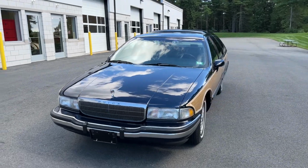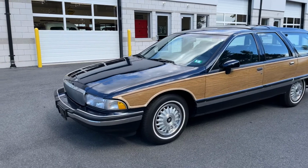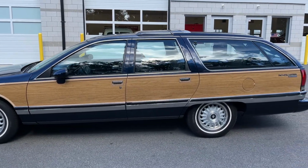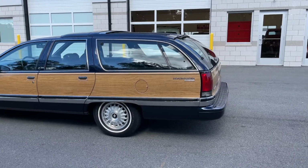An anachronism, one knew. The final Buick Roadmaster wagon arrived more than a decade into an era of downsized cars with understated exteriors. It sported skirted fenders, wood grain paneling, and three rows of seats.